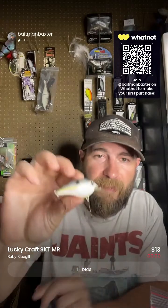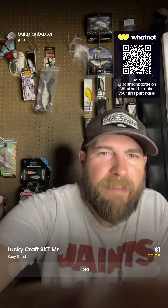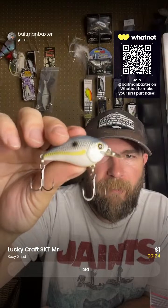All right. Have a Skeet MR and Sexy Shad. Lucky Craft did a good job with their Sexy Shad, I believe. Oh, I'm running the wrong one. It says MR, but it is a mini MR, just so you guys know.